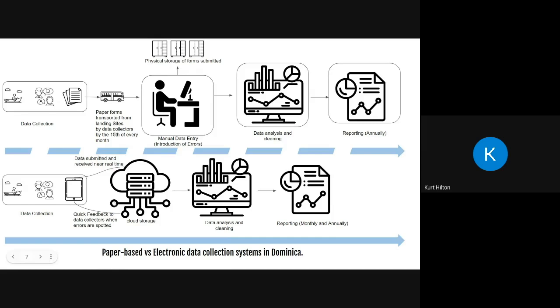But when we introduced the electronic data collection system, data is submitted in near real time, and we can provide feedback to data collectors immediately once we spot any errors. We have no need for large areas for storage, and we can do data analysis and reporting monthly and annually using scripts built in R. Not just annual reports, but we can also provide reports and feedback to fishers on fish catch and some of the activities that they are conducting.